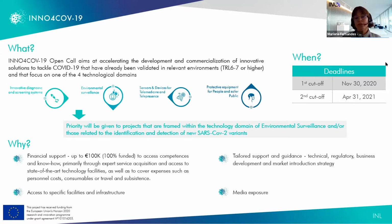So as previously said, the second cutoff deadline is at the end of April. So already in 1 month from now, you still have 1 month to prepare your application and to submit it. Why should you apply? Apart from the financial support that we will be providing, which is up to 100,000 euros, 100% funded, that will allow you to have access to competences and know-how from our network, primarily through the expert service acquisition.